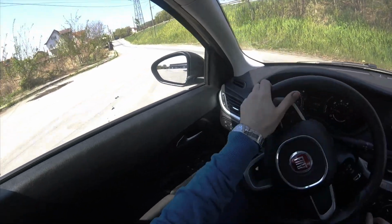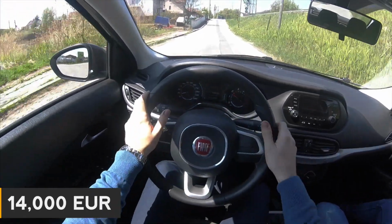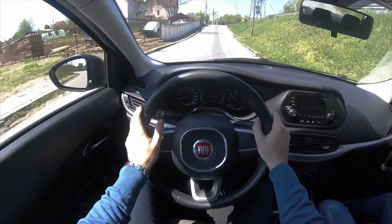It's spacious, packed with everything that the average driver needs. At only 14,000 euros, this car offers a lot. It has an excellent fuel consumption.